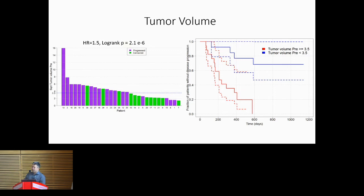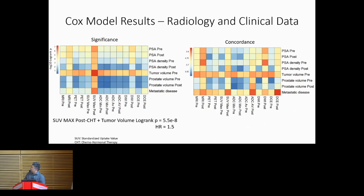And then the Kaplan-Meier curves are even better than standardized uptake value. You see there, the blue curve, the patients with low tumor volume had far better outcome than the patients in red, right? So again, just like with the radiology data, we have here a feature that outperforms all the others. And then we combine the clinical and radiology data in a single model.